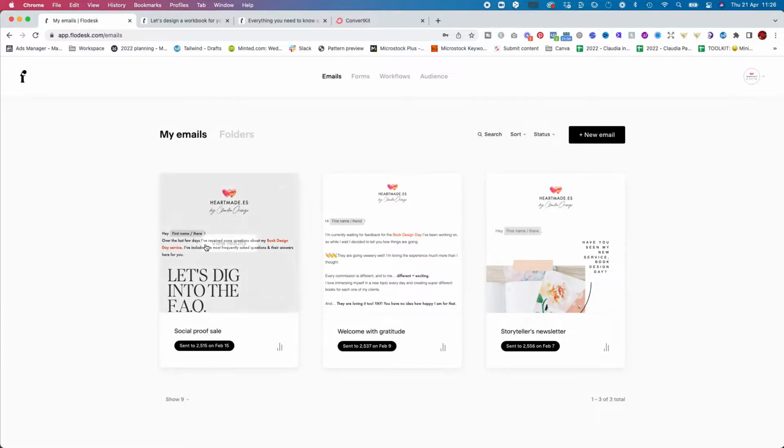This is how it looks when you have sent some emails. These are emails that I designed and I sent from their platform. And here comes one of the first things I really love, which is how easy it is to navigate, how beautiful that platform is. I can really tell they care about design and they want to make things beautiful, and I appreciate this a lot. So this is the first thing I loved about Flodesk: it's minimal, it's simple, it's useful, and it's pretty.